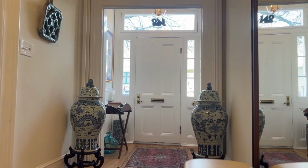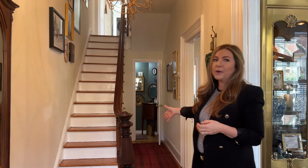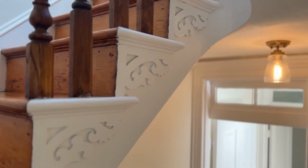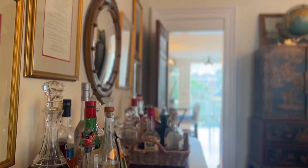Key feature of some of these beautiful larger homes downtown Annapolis is to have what we call the center hall entry. So you can see that the center hallway here leads to a beautiful staircase. You have a powder room and then entry into the gracious rooms this way.